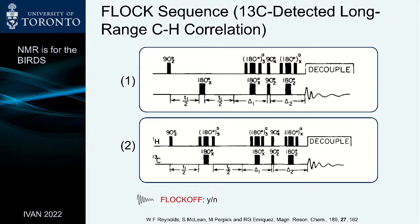And it also turned out the BIRD pulses really helped. If you compared it with HETCOR without the BIRD pulses, it was at least twice as sensitive, sometimes even more, than version 1. Still, I wanted to be able to use version 1 on occasion. And of course, they could be compiled as a single pulse sequence with a flag that told you which version you wanted to run. Since 2 birds was no longer a flock, the flag I came up with to remove it was flock off, yes or no. So if you put flock off equals yes, you went back to running sequence 1.